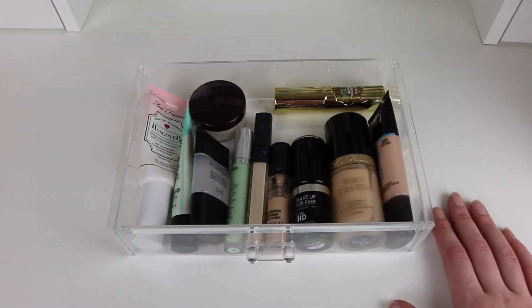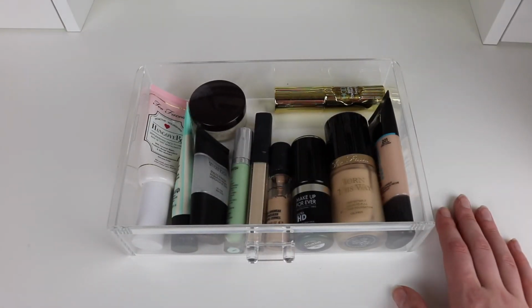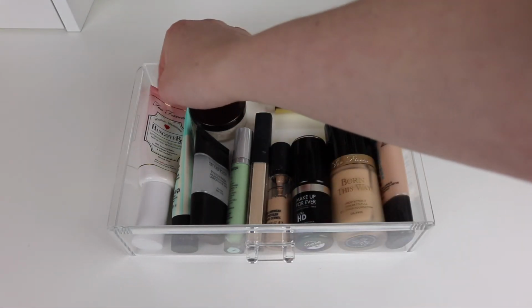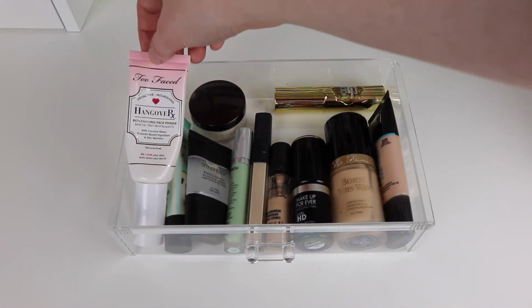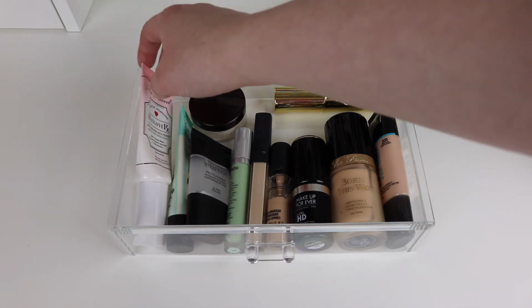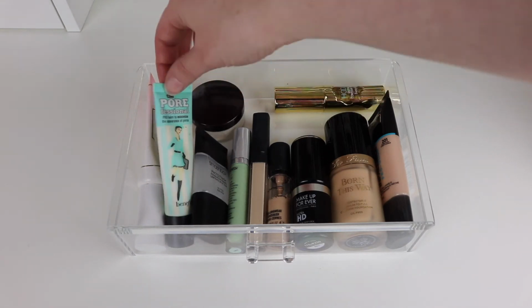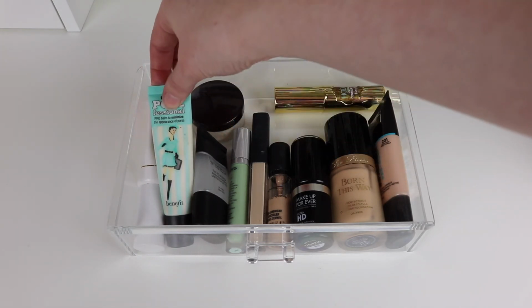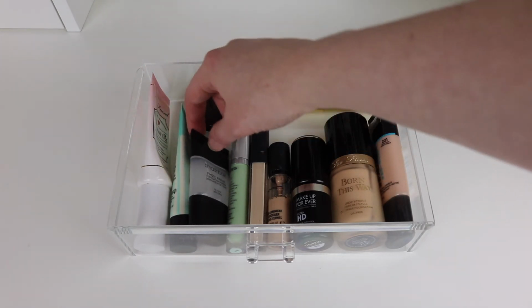In the second last drawer is more like base products with little random ones mixed in. So for primers, I have my Too Faced Hangover primer. This is my absolute favorite one, again with that coconut water. I also have my Benefit, the professional one. I don't use this one as much as I used to, but I do really like it.